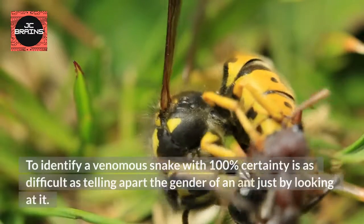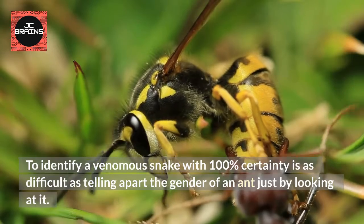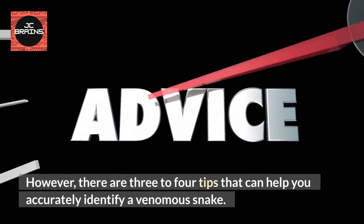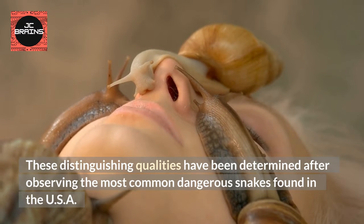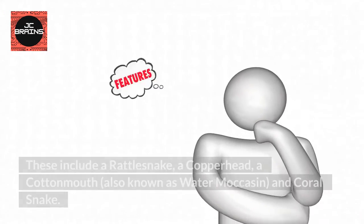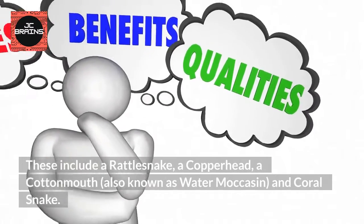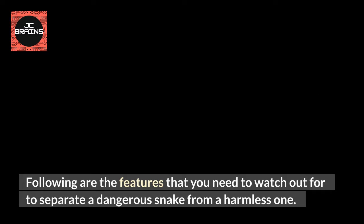To identify a venomous snake with 100% certainty is as difficult as telling apart the gender of an ant just by looking at it. However, there are 3 to 4 tips that can help you accurately identify a venomous snake. These distinguishing qualities have been determined after observing the most common dangerous snakes found in the USA. These include a rattlesnake, a copperhead, a cottonmouth, also known as water moccasin, and coral snake. Following are the features that you need to watch out for to separate a dangerous snake from a harmless one.